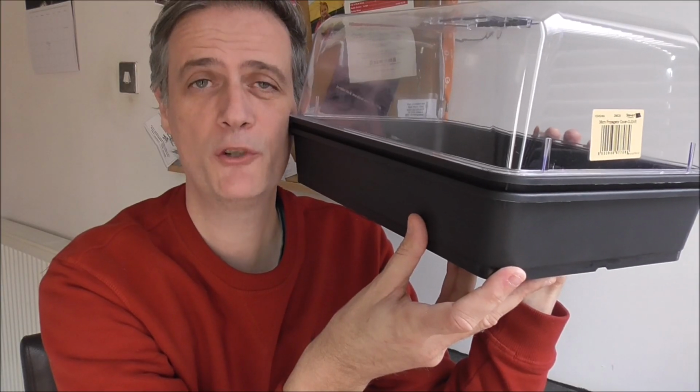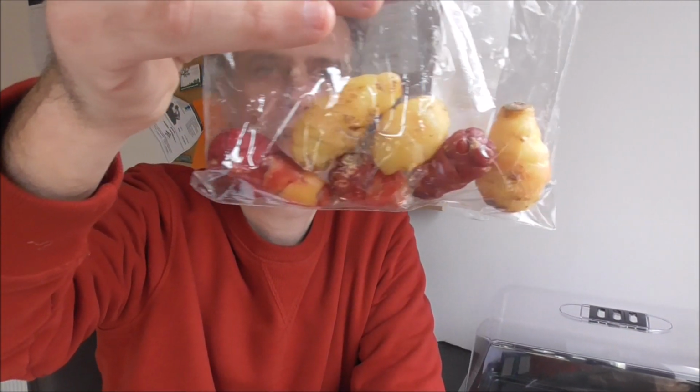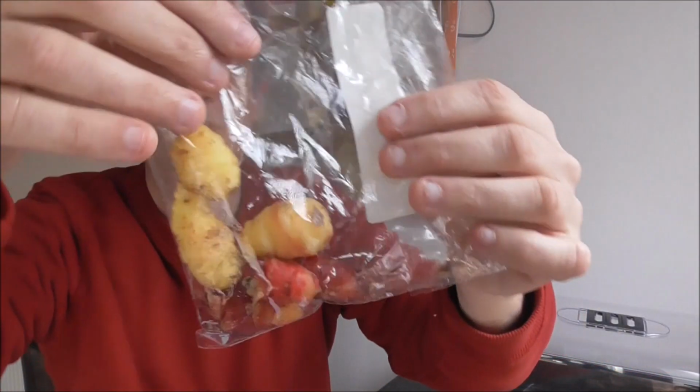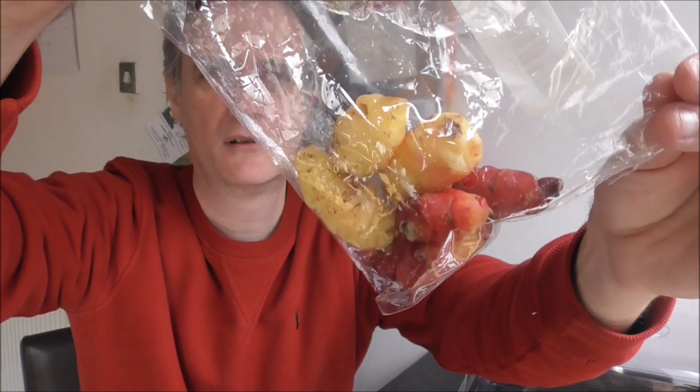I've bought myself a new propagator. And finally, I like to try something new every year, so I bought some of these. A bag of witchetty grubs. It's actually Oca, O-C-A. It says here, Oca, 5 tubers. If you count those up, there's 6.